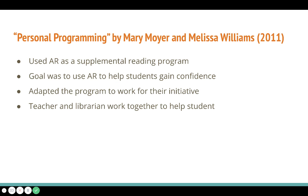The next article is Personal Programming by Mary Moyer and Melissa Williams. They are both from Delsa Regional High School, and they implemented AR in 2003. AR was used as a supplemental reading program with students in special education and remedial reading and writing classes in the high school. The goal of the AR program was to help students gain confidence in reading to become self-motivated readers.